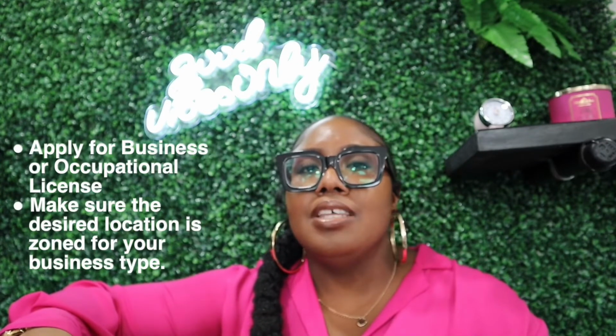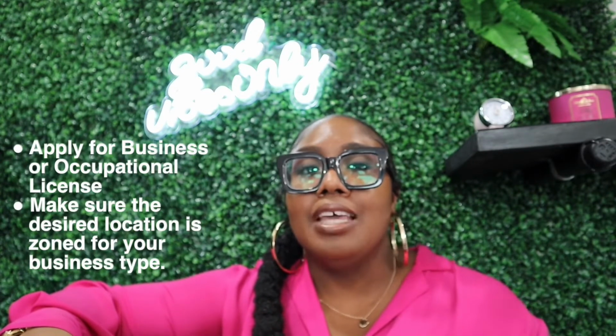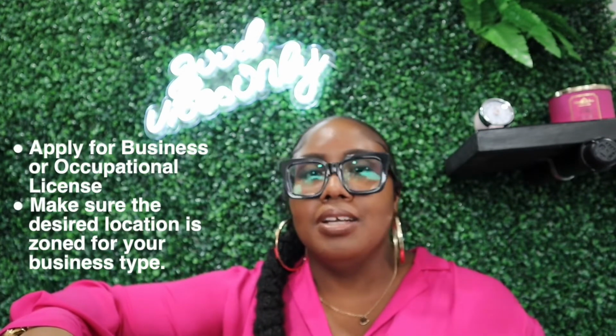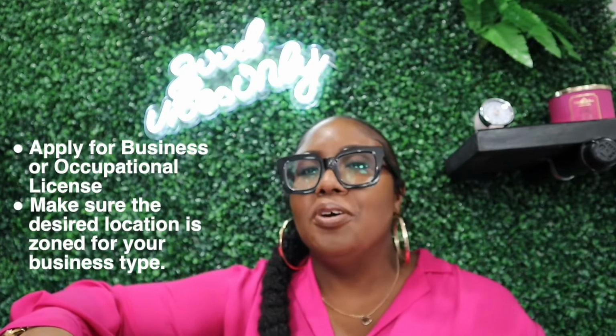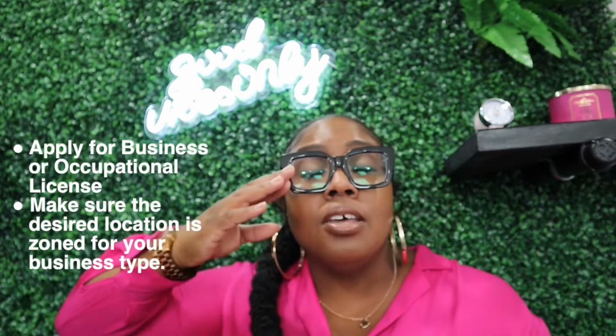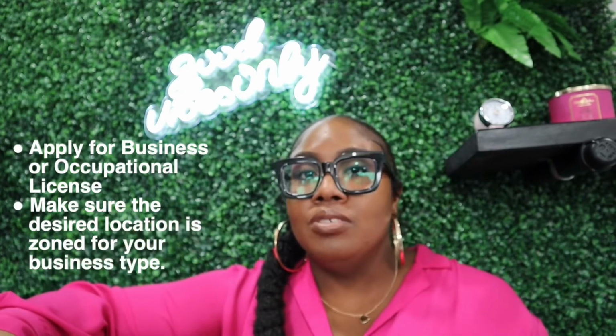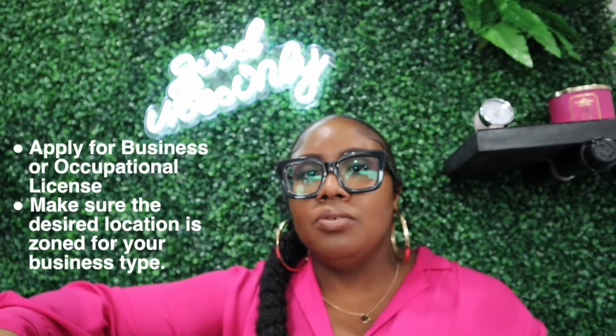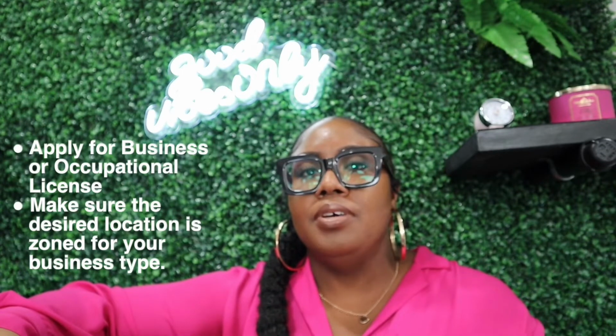Pretty much that's what zoning is for. Zoning is a residential area, so a Popeyes can't put their restaurant into a residential area. It's not in the correct zoning. They would have to go to a commercial area. So that's pretty much what zoning is. You can't just put stuff anywhere. It's just to keep everything equal.